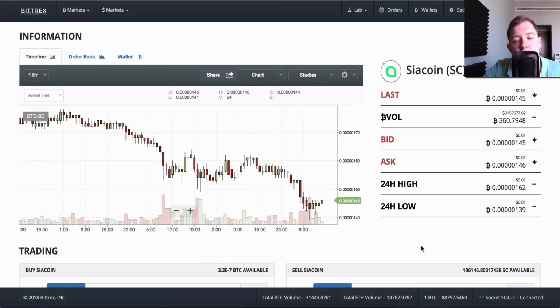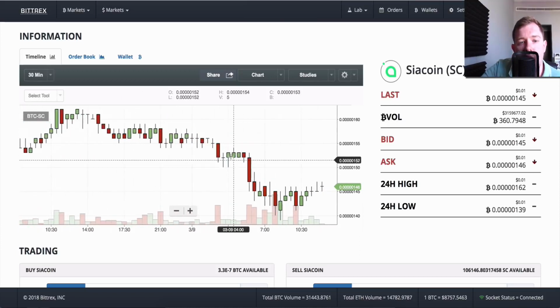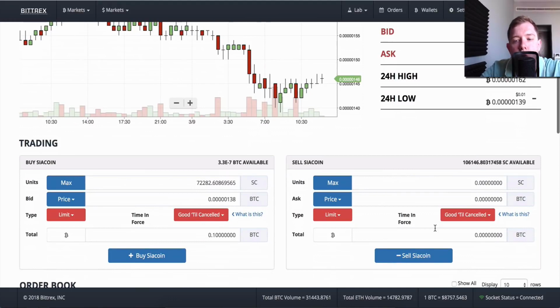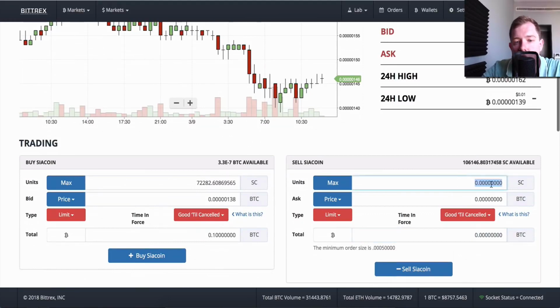So I would recommend, if you just want to get a small profit, you can in fact set it for about 100, let me go on the 30-minute chart. Around the 153, 152 mark. So what you would do, you would type in here the units you want to sell, which would be 72,000, like so. I'll just copy that in here for now.